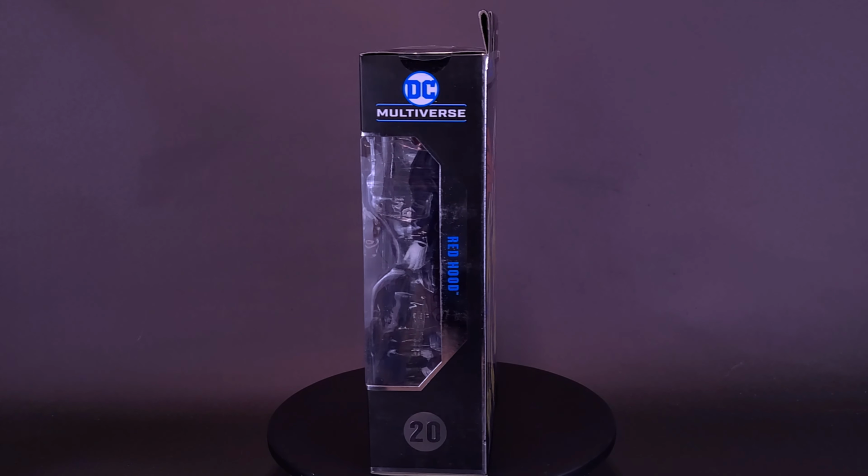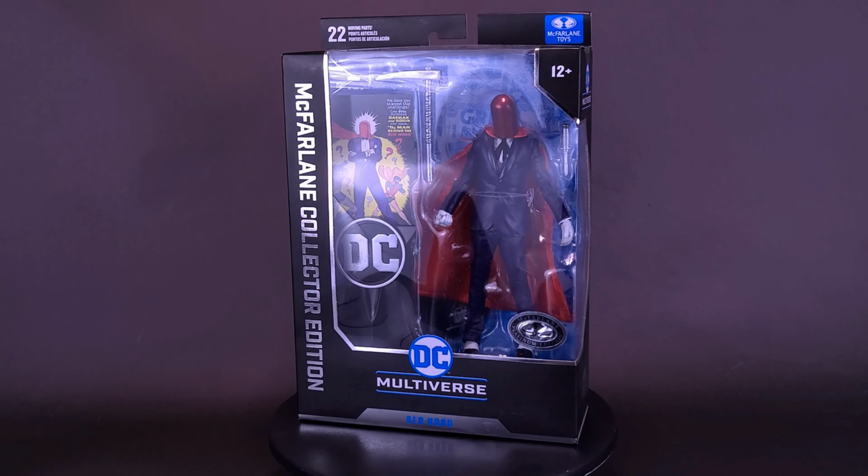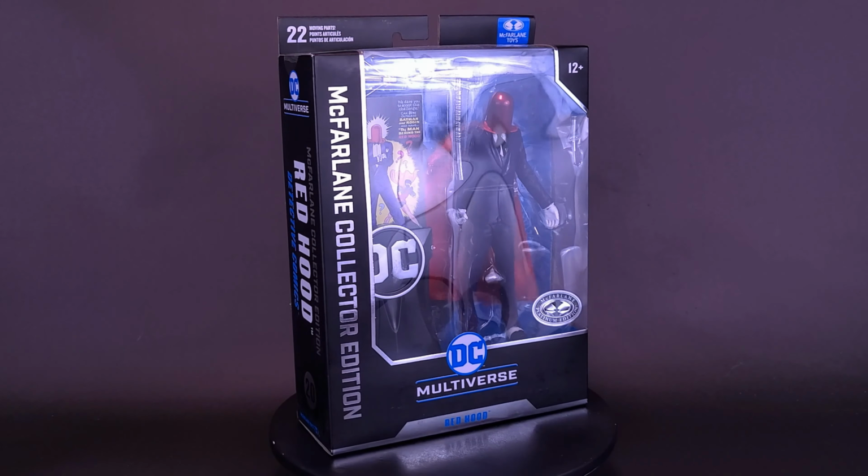Clowns are like cars. To see what's malfunctioning, you may need to check under the hood. Here's a look at McFarlane Toys DC Multiverse Detective Comics Platinum Edition Red Hood.